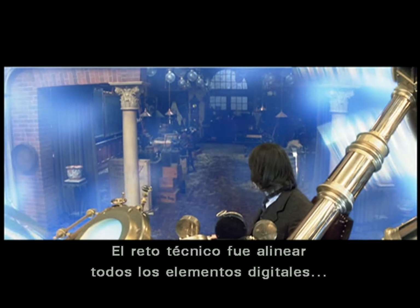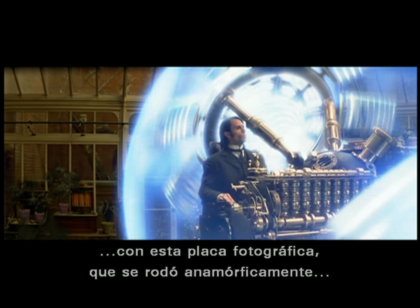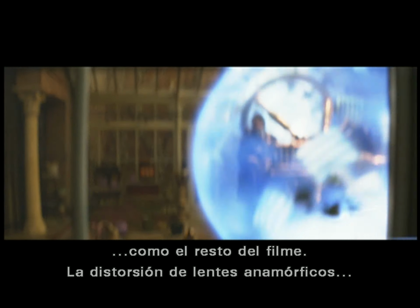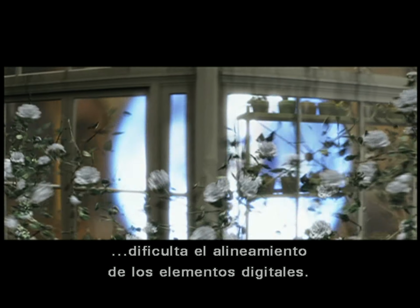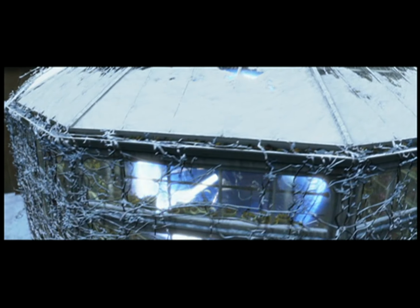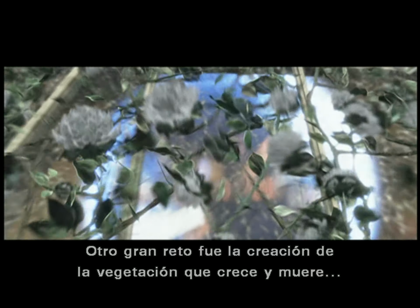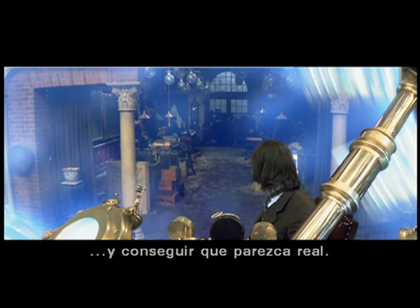The real technical challenge was getting all the digital elements to line up with this photographic plate, as the whole movie was shot anamorphic, and the inherent distortions in anamorphic lenses make the lining up of digital elements that much more tricky. The other big challenge was creating the greenery that grows and dies and getting that to look realistic.